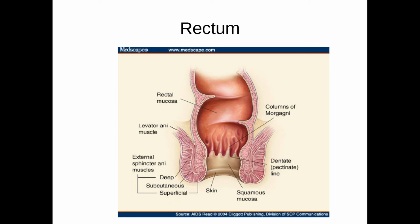But they're not just going to pass through quickly. You have to put muscular pressure to push these out because these are dry, and you push this actively out of this colon.